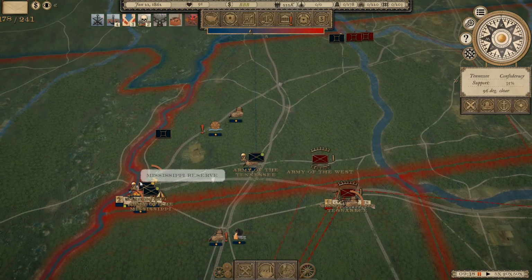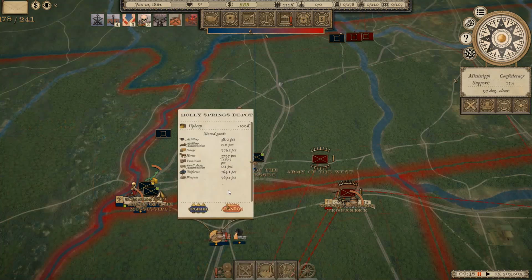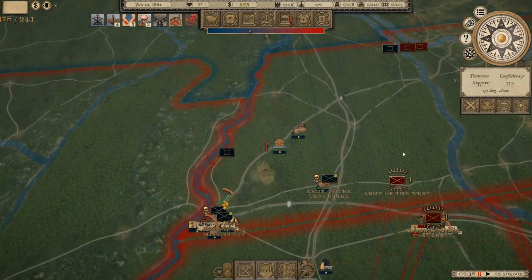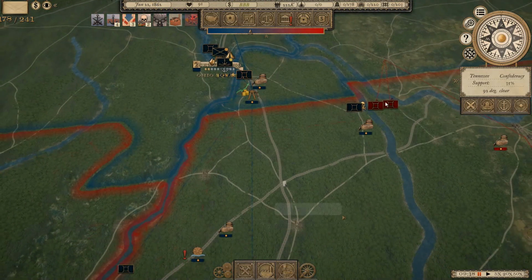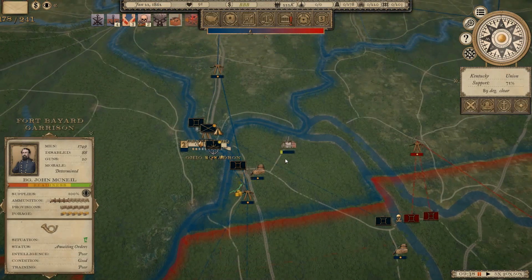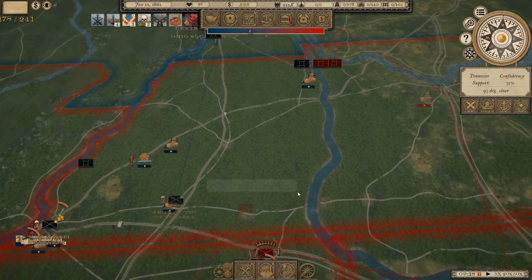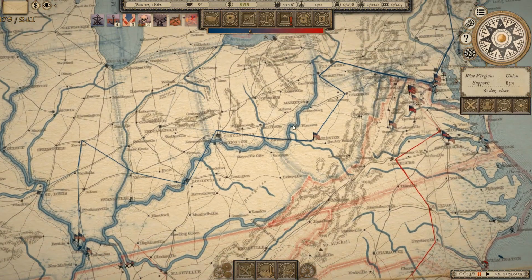What do we do here? I don't know. The Army of the Mississippi under Grant has got ammunition. That's good. Holly Springs Depot, what's here? Nothing, no artillery ammunition. So it's like we're struggling to get the necessaries for war down here, basically. We are really struggling with that. Despite, we've got a decent chain of supply depots, but it's just not working as well as it should be. And that is definitely causing us an issue. But we'll just have to suck it up. We just have to deal with it, I suppose.